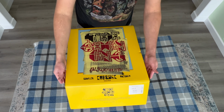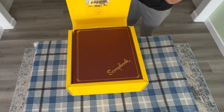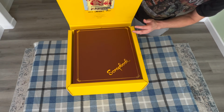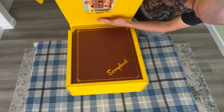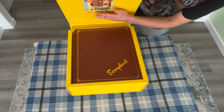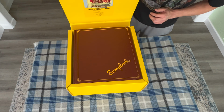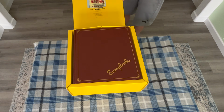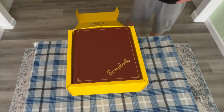So here you can see there's a flap that you lift up, and then we're going to take a look in here. I don't know that you'll be seeing this, but we have the cover of the book on a sticker with the edition number. I got number 803. And then I'm going to let this hang off the back here. I think that'll be fine.